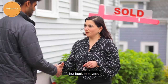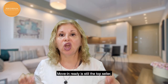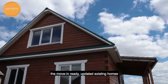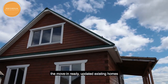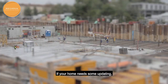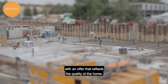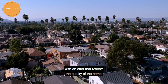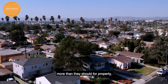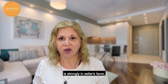But back to buyers, what buyers are looking for. Move-in ready is still the top seller, especially now that new construction isn't much more than the move-in ready updated existing homes with similar size and amenities. If your home needs some updating, a buyer is going to respond in kind with an offer that reflects the quality of the home. Most people still won't spend more than they should for a property even when the market is strongly in seller's favor.